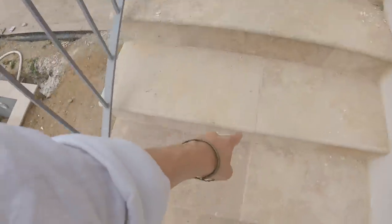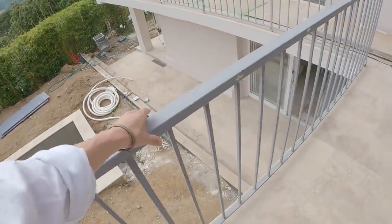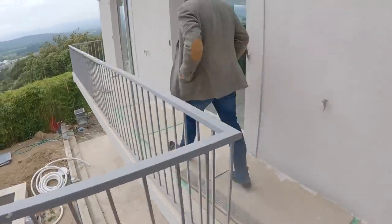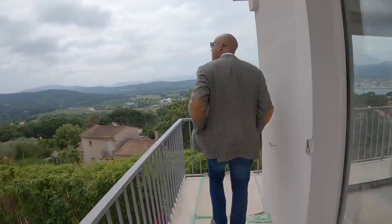So the idea is that you can really just come here, you can go straight down to the beach, you can take your bike, you can cycle into town, you can do all that stuff. All of these tiles we've just redone as well. This is all going to be cleaned up, the railing. Yeah, we can show the view from up here. We'll show you inside here in a little bit.